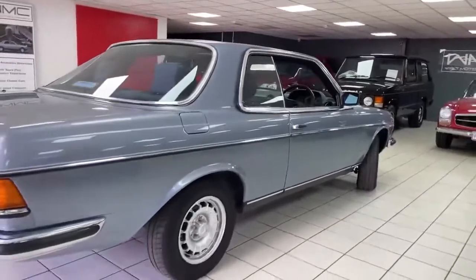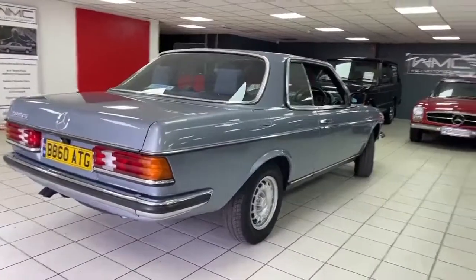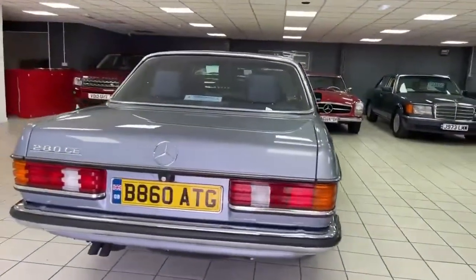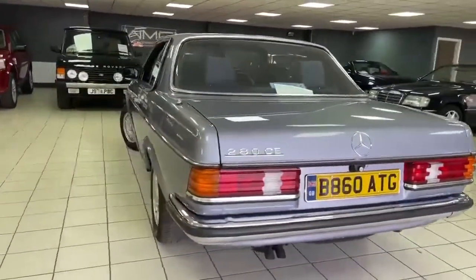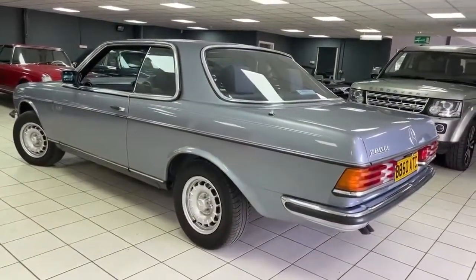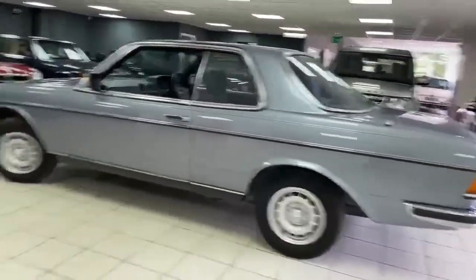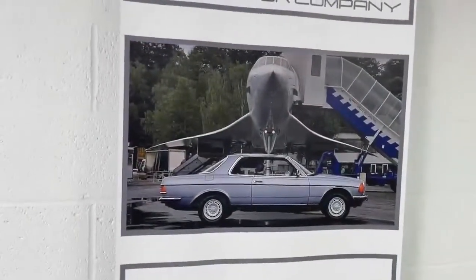The car was subject to a full restoration at W123 World about 10 years ago and was actually exhibited at Brooklands Museum, the only W123 they exhibited. While it was at Brooklands, it was photographed with Concorde, and this car featured in the W123 World book that Mark Kosovich wrote. The photo of it with Concorde we used in part of our marketing, so that is the car, this car.